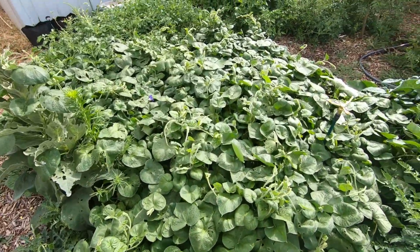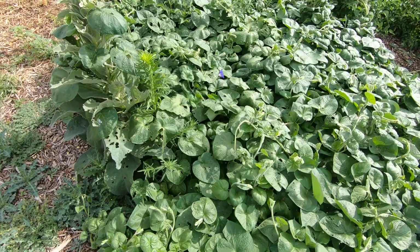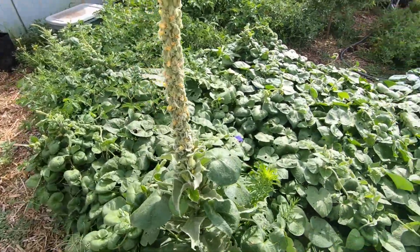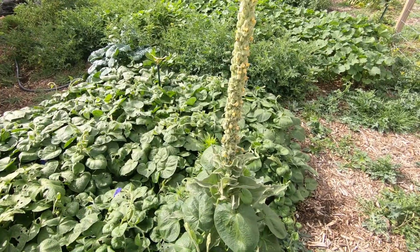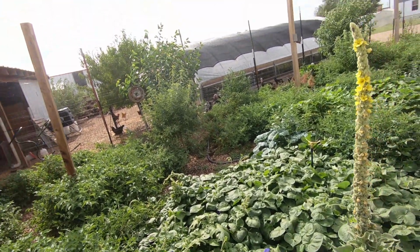I have no idea what this is. It's some kind of a bean-looking vine plant, whatever you want to call it. It is taking over here. It's a volunteer something. I have no clue what it is. I looked it up on Google and found out what it is, but, well, shucks, now I forgot. Anyway, I won't try to bore you with that.